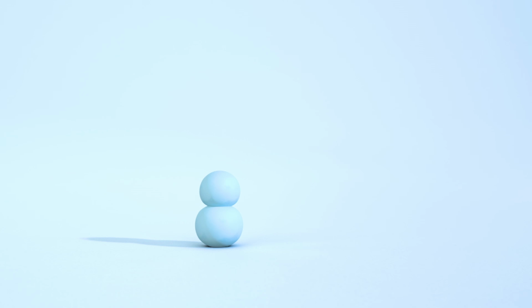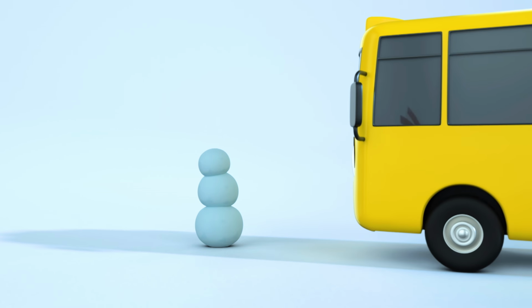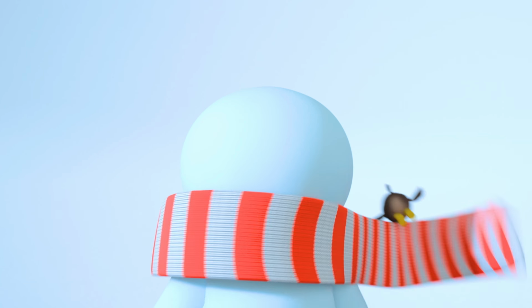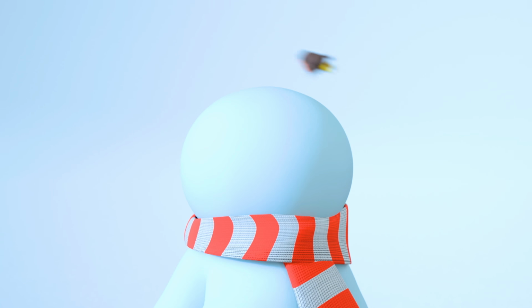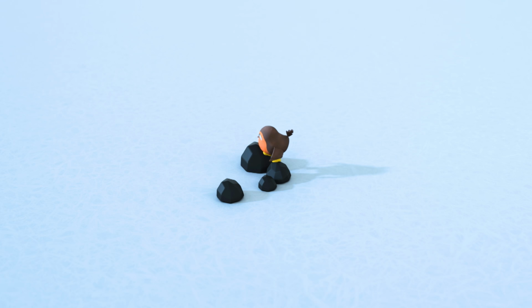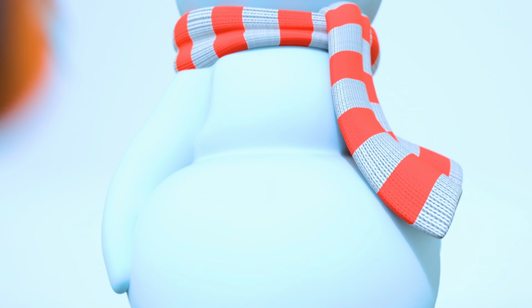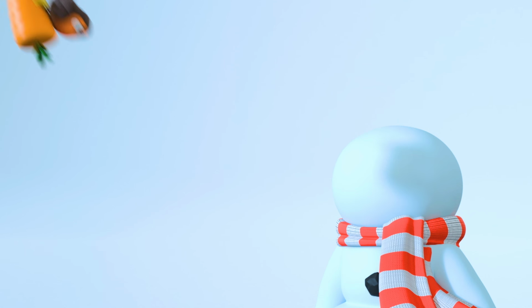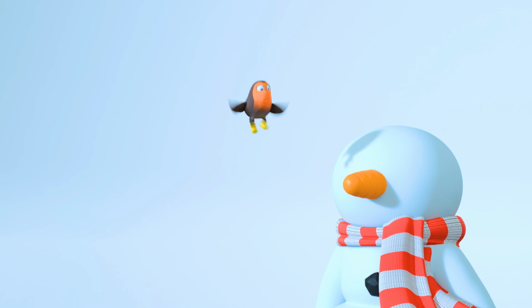Wow, it's already taking shape. And there's the head. Well done, Robin. A snowman isn't complete without his scarf. What are those pieces of coal for? Of course! Now the Robin's gone to find something else. Oh yes, a carrot for their snowman's nose.